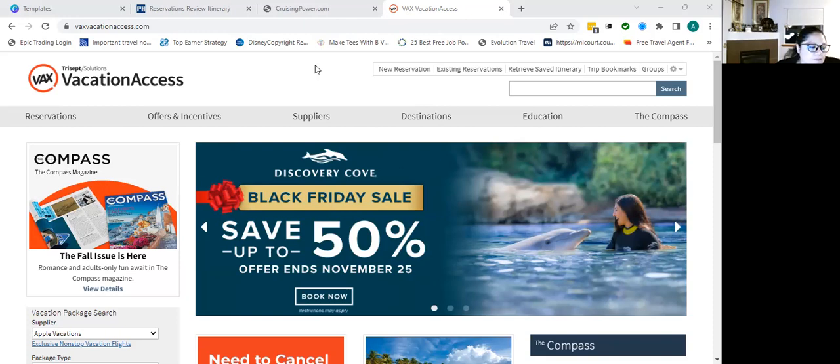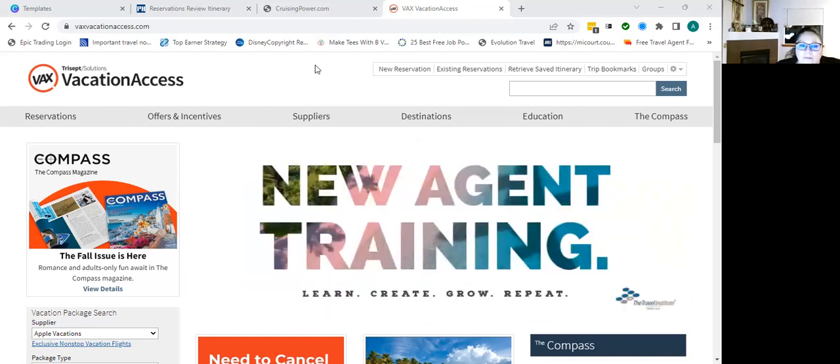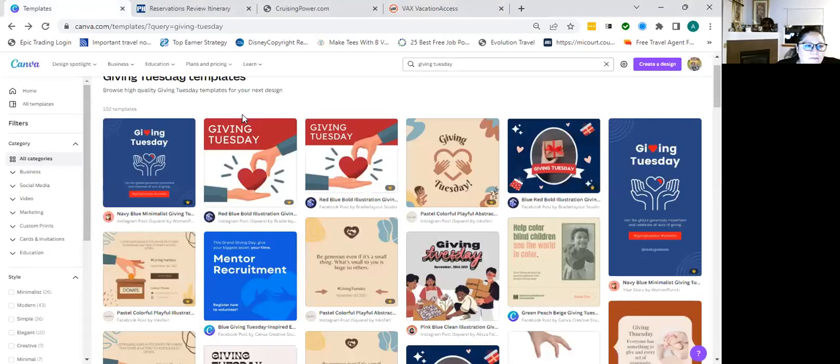First, I want to show you how unique and creative you can be with the Black Friday sales. You don't have to show a hotel, an airline, or a specific vendor. So I'm going to go ahead and open Canva. That's just what I typically use. A lot of people use Poster My Wall or a few other ones.